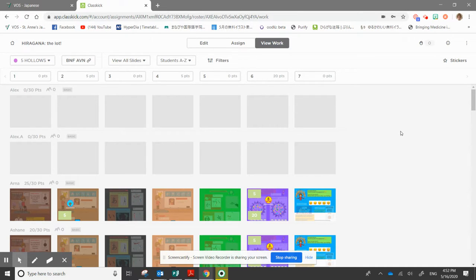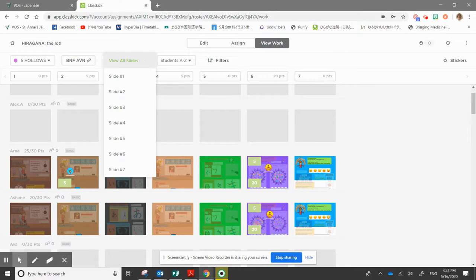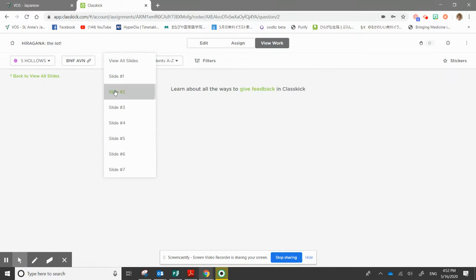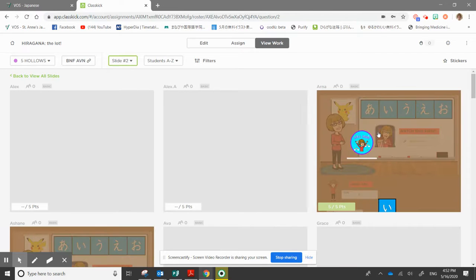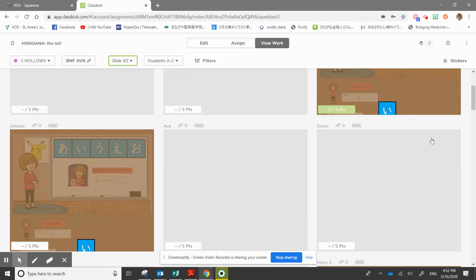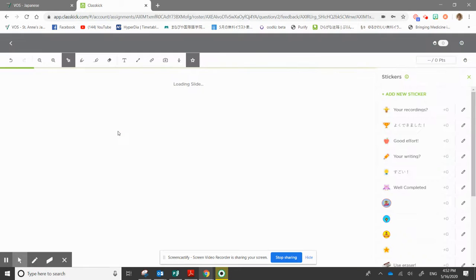Never mind. All right, I am looking at page number 2, and I don't need to look at all the other pages. So I can, rather than view all slides, I'm just going to home in on slide number 2. And I can see that Arnas has already been corrected, but this one has not. There's no sticker and no mark out of 5. So I can click on this page now. That was easy to find.